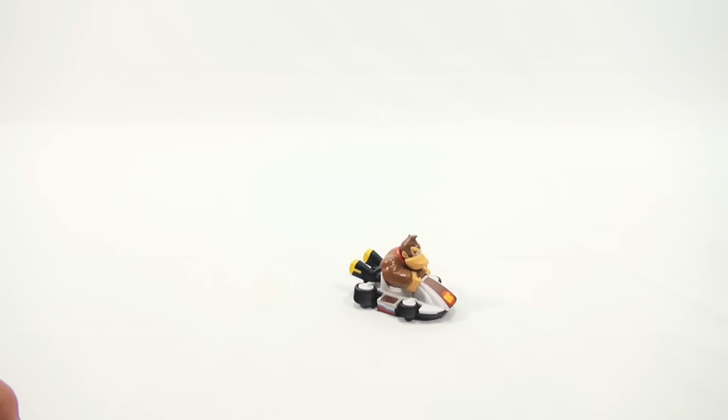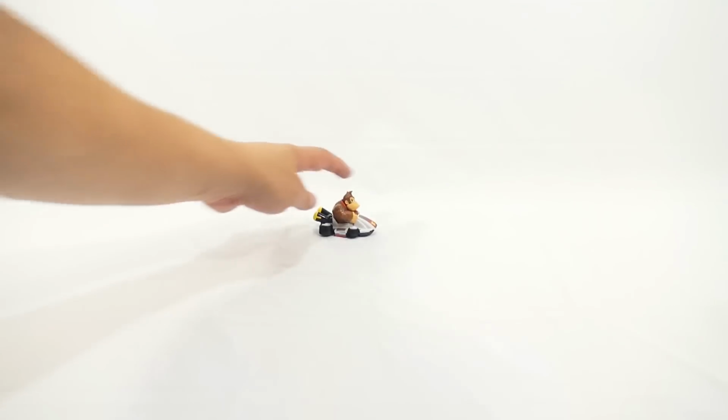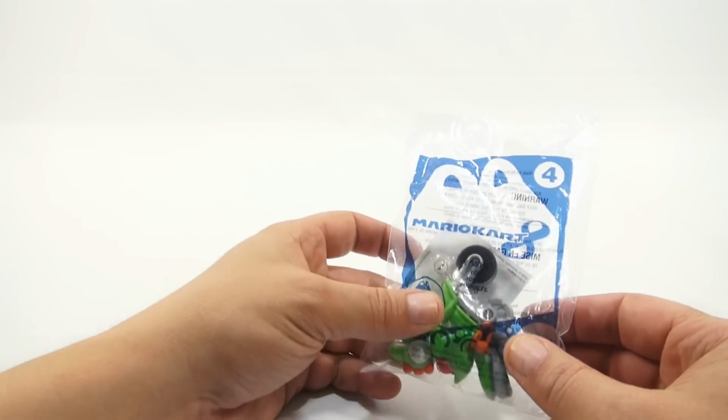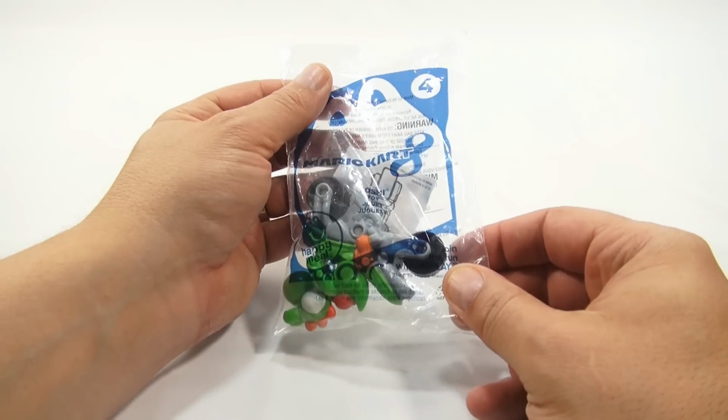I don't know why I'm so fascinated with this spinning. Ooh, up the wall. Let's see how far we can get him. Nice. Let's see if Luigi can go up higher. Ooh, a little higher. All right. I know. You want to see the toys. Number four is, after number four, I'll take a quick break and make some room here and get set up. That is Yoshi.